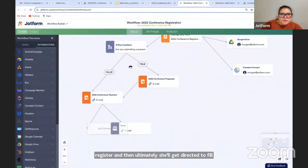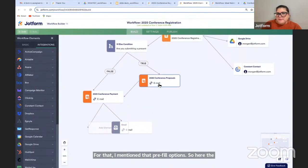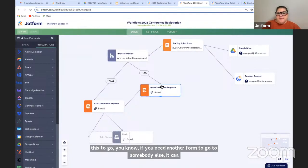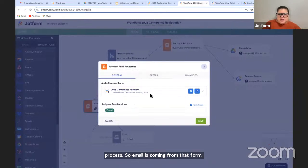For that, I mentioned that pre-fill option. So here the result is a form that is going out in email. The email that you see here is coming from the conference registration form. Again, you can change that if needed. So if you need another form to go to somebody else, it can. In this case, we're walking a single person through a process, so the email is coming from that form. But as I click on any of these, you'll see that email listed here. We can change that and pull it in from the form if we need to send to a supervisor and their email is provided, for example.